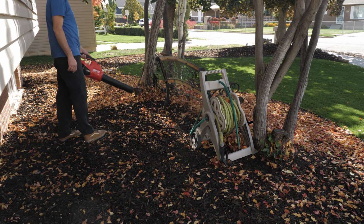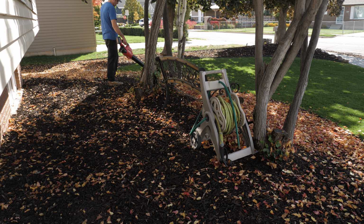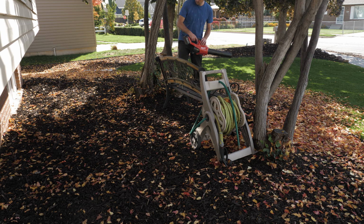More fall happenings around Casa de Castle. Got a lot of leaf cleanup, blowing leaves out of the landscape bed into the yard, raking up the leaves in the yard, and unfortunately raking up some of the mulch that came with the leaves.